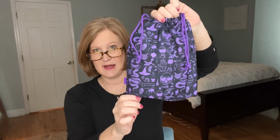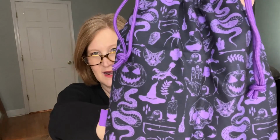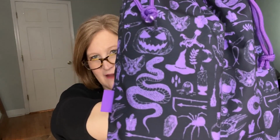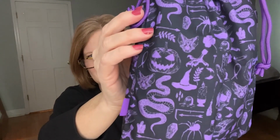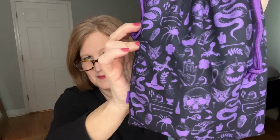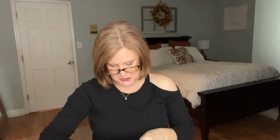All right, let's talk about the Glam Bag Plus. I did not really like this bag. As much as I'm complaining about not being Halloween-y, this was more spooky. I don't really like spooky Halloween, but you don't have to like every bag, right? It's got snakes, and the jack-o'-lantern kind of has a mean face, black cats. Anyway, I do like that they brought the Halloween to the bags.